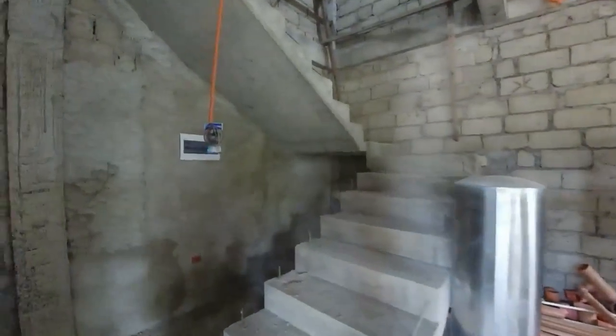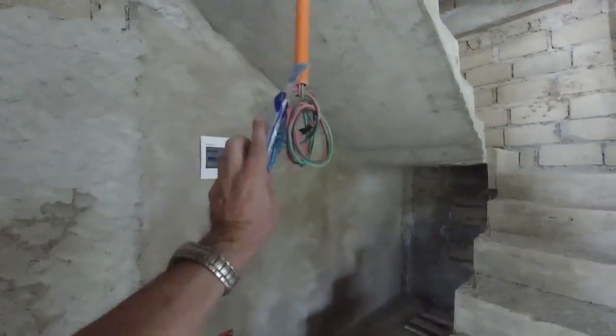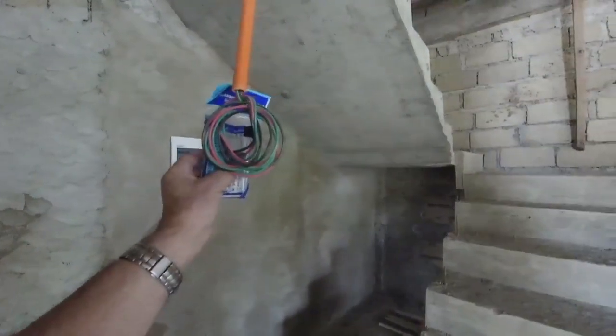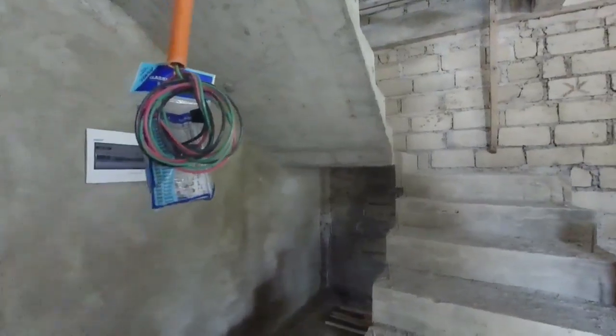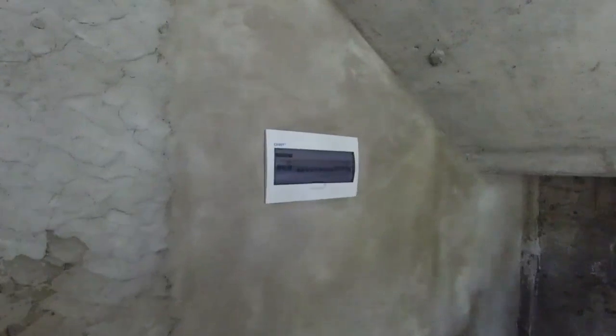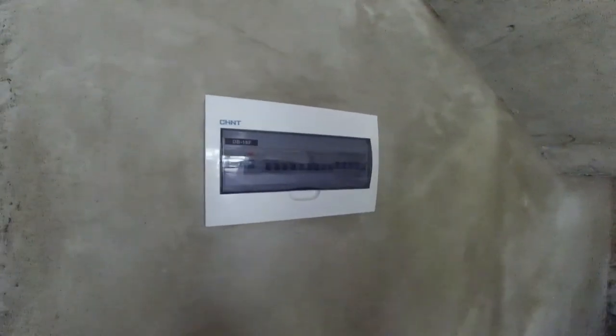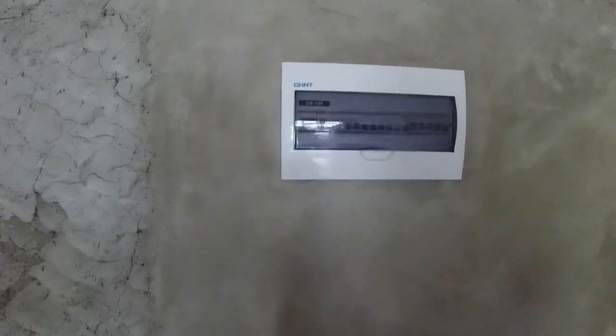First thing you notice is we've rendered the wall in the back here a little bit by the circuit breakers. The circuit breakers are in place. It's working. The breaker box has over 20 breakers in it, so I think we zoned the house properly. It looks pretty good. I like the clear cover where you can see which breakers are set without opening it up. You can see the rendering on the left there.